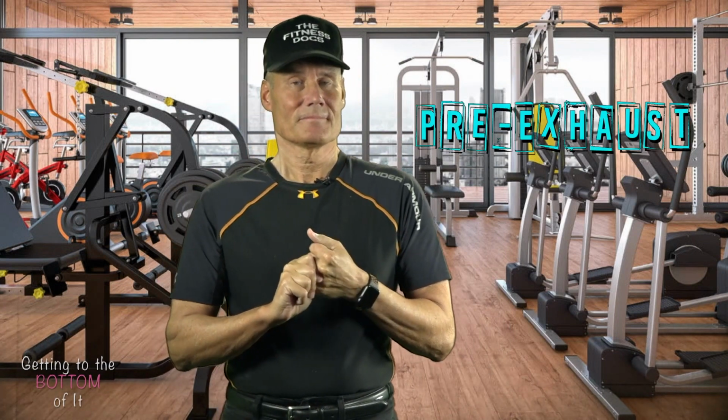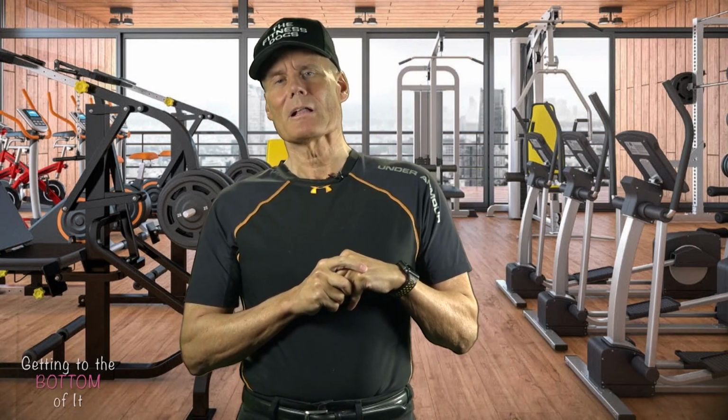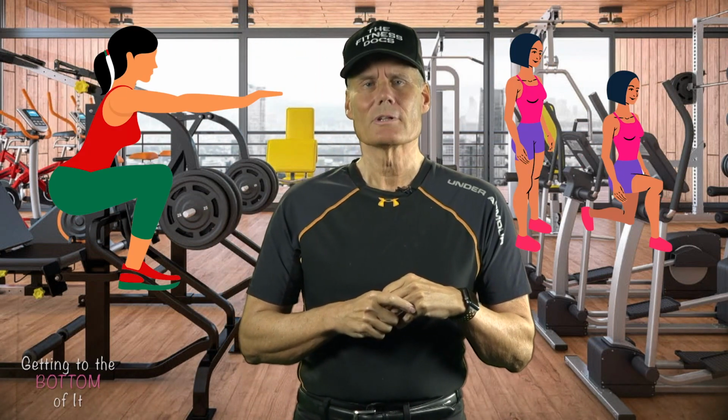I was involved in bodybuilding for many years and learned many training principles, one of them being pre-exhaust. This type of training is designed to target or stimulate a larger muscle like the gluteals or buttocks muscles, which would otherwise be held back by relatively weaker body parts during multi-joint movements like squats and lunges.